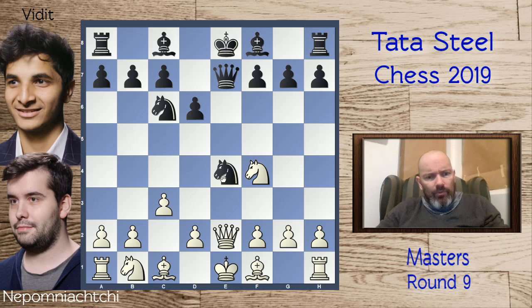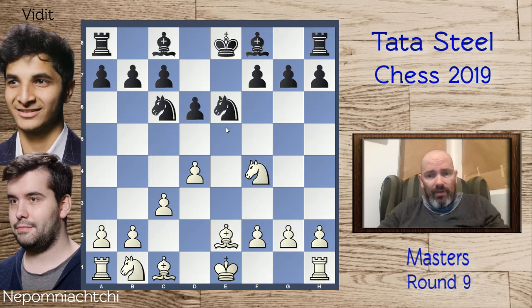Now we retreated with a knight. I thought knight f6 looks more natural, and a queen trade seems inevitable, but he went to c5, and it surprised me a bit, because white now plays d4 with tempo. You have to move the knight. Okay, he trades queens first, but now he moves the knight.